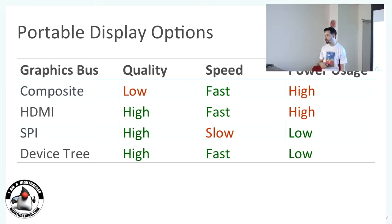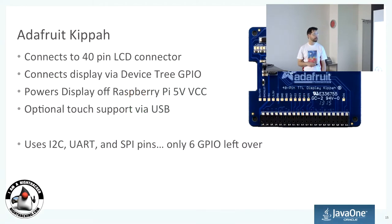SPI, the serial peripheral interface. This is good for device communication, but it's not really fast enough for a display. You only get 10 to 15 frames per second. And the last one is device tree support. So this is a hack which lets you reassign the Motorola pins to different GPIO pin headers. And this is good for this purpose because it is low power usage and it's fast speed and high quality. So it meets all the criteria.